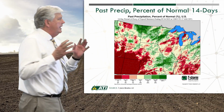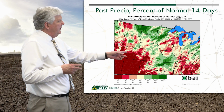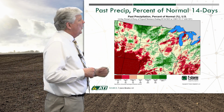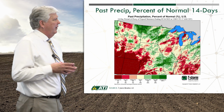Speaking of weather trends, let's take a look at the short-term forecast. Our slides this week, as usual, are courtesy of T-Storm Weather. We're starting out here looking at a measure of topsoil moisture, the moisture over the last 14 days. You can see down there in the southern plains, all that red area, very dry. Now, a direct contrast to that, move up to the northern plains. Look how wet it is up in North Dakota, parts of Minnesota. That's really slowed early planting progress up there.